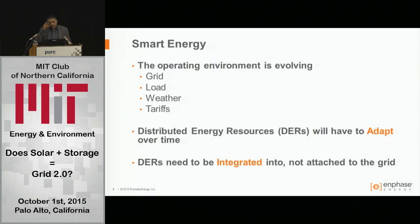So if you think about it, you're buying a PV system. A PV system is a 20-year asset that pays annuities over those 20 years. It's suboptimal, unrealistic to expect that the PV system will not have to evolve over time. The grid conditions, load conditions, EV, et cetera, weather conditions, tariffs are all changing. So our hypothesis here is that distributed energy resources, solar being one of them, add storage to it, will have to adapt over time, which means that distributed energy resources can no longer be simply attached to the grid. They have to be integrated into the grid. They have to be fundamentally a part of the grid.